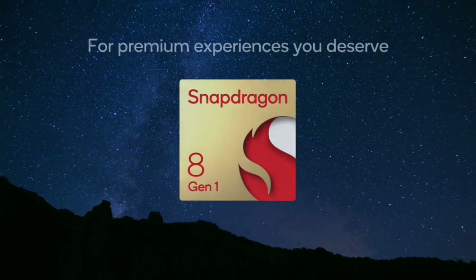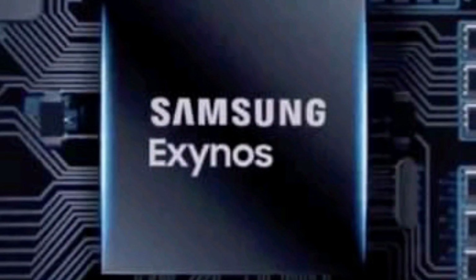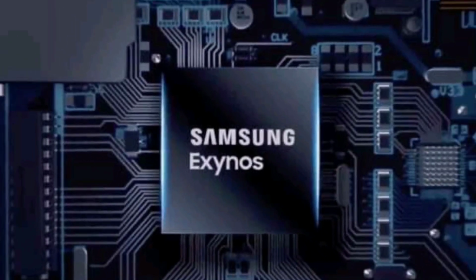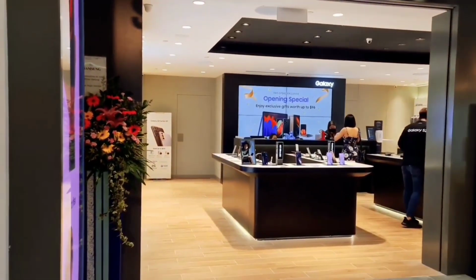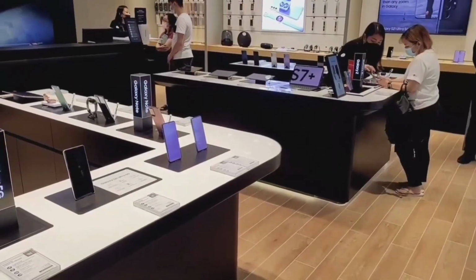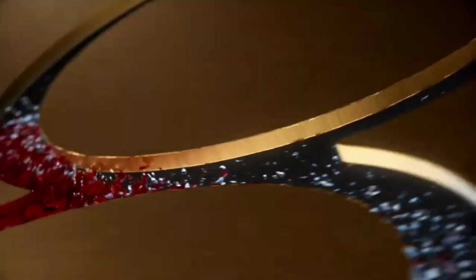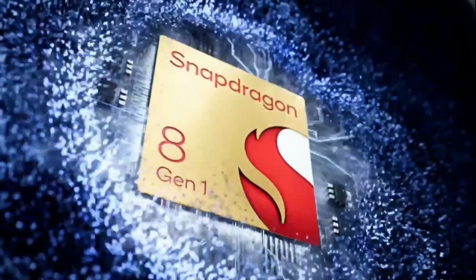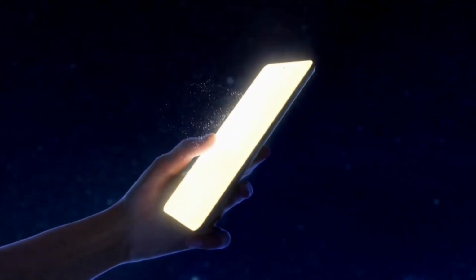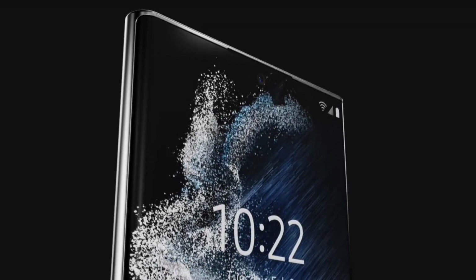The device is going to be supported with the Snapdragon 8 Gen 1 system on chip or the Exynos 2200 processor. It is reported that the Exynos variant is going to be available in some markets, while some markets are going to get the Snapdragon chipset variant. As rumored, the Snapdragon 898, which is the Snapdragon 8 Gen 1, will be used in the Samsung Galaxy S22 flagship phones, which are expected to be announced next year, being 2022.